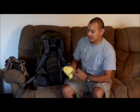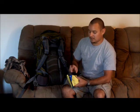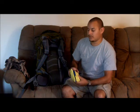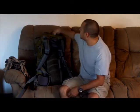The other thing I keep in here is my emergency/first aid kit. I keep, obviously, the first aid kit with medicine, bandages, things like that, but I also keep a signal mirror in here, my compass, my emergency whistle, and some spare matches in a waterproof container. So, works pretty good, pretty nice.